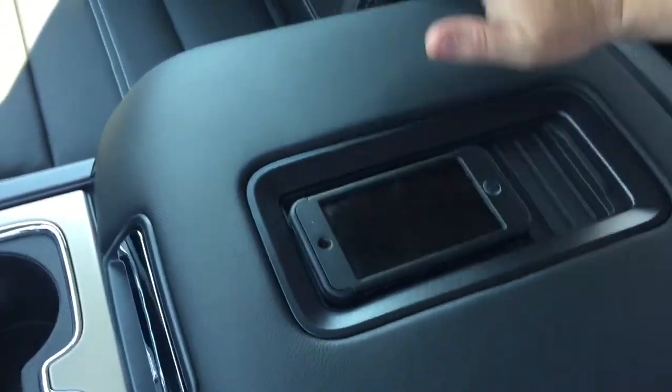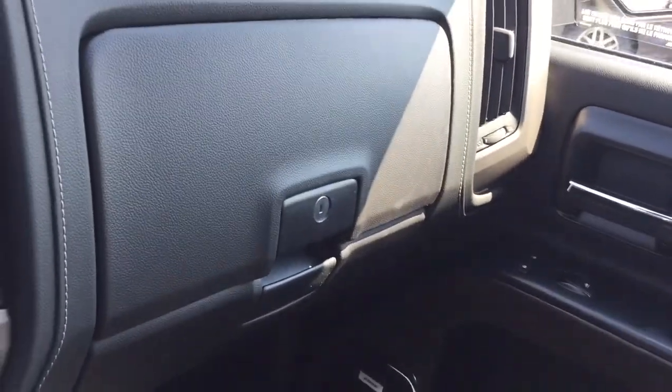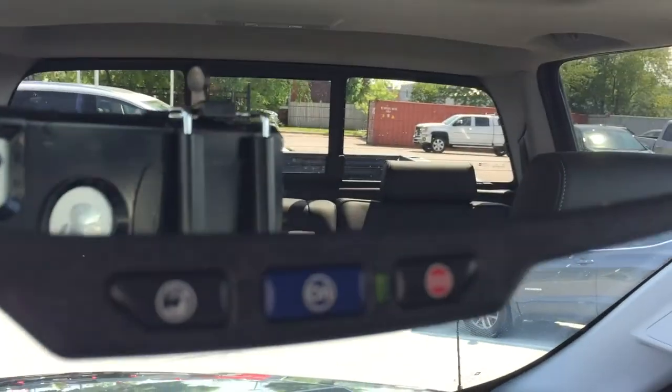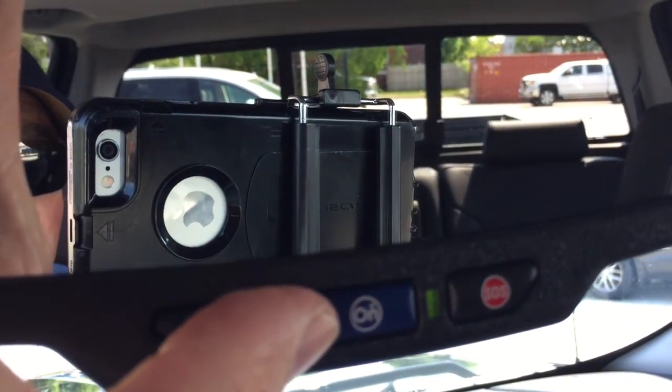Pair of cup holders there, storage space, and as mentioned, you have that wireless charging pad. The all-leather upholstery continuing, perforated leather seating, and a double glove box. The top portion is a locking glove box. And up above, you've got your OnStar services, once again, just there at the rearview mirror, coming into focus now.